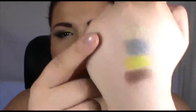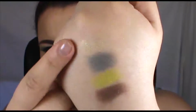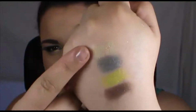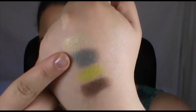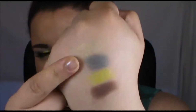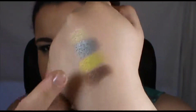The swatches. So up here is Guilty Morsel, which is that glittery gold. You can see it's quite light. This shade did require a couple of swatches just to get it a bit more opaque there for you. Next up is Sex and the Oyster. You can see there it's got a nice finish, a slight shift to it. This shade also required a couple of passes to get it that opaque.